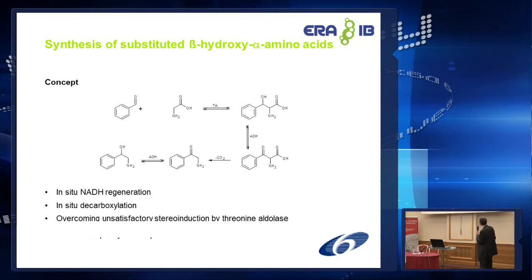The concept we had was in fact to combine these two entities to the phenylserine, in the threonine aldolase catalyzed reaction. As has been seen, this method failed. And then to submit that to an alcohol dehydrogenase catalyzed reaction, in the course of which the carbonyl is oxidized to a ketone. We have a beta-keto acid which spontaneously decarboxylizes to give the amino ketone, which is then reduced to the chiral alcohol, thereby regenerating the NADH that you need for the reaction. So we have no further requirement for NADH regeneration, we have in situ decarboxylation, and we would have a method to overcome the unsatisfactory stereoinduction by threonine aldolase.